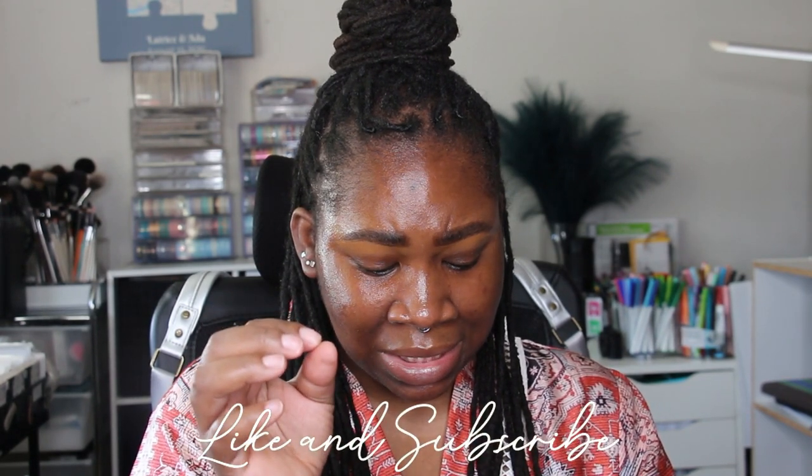Next, I got the Makeup Revolution Hydra Booster Step 1 Primer, 24 hour perfecting and smoothing primer. I wanted something a little bit more moisturizing, so I went ahead and picked this one up. If you have used it, let me know down below what you think of it. What else?